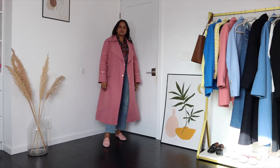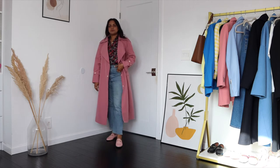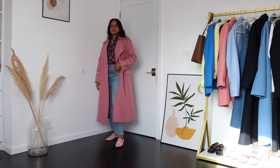Now, the next one is kind of a cousin of loafer mules, and I'm talking about loafers. You also don't have to just stick to black or white or neutral tone loafers. You can also wear colorful ones to elevate your outfit. If you don't like to wear a lot of colors, these are a great way to add a little bit of a pop of color to your outfit.